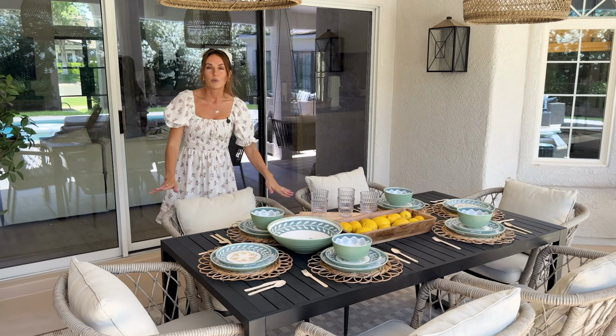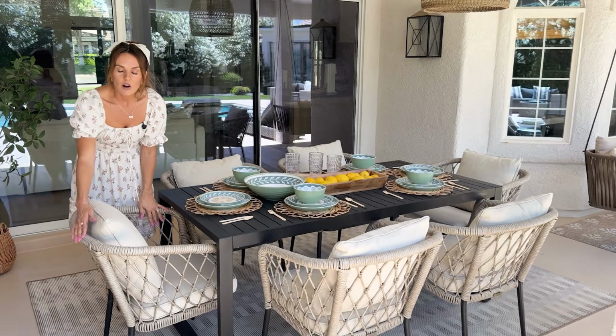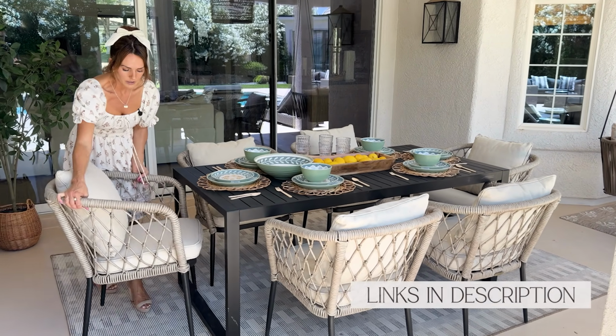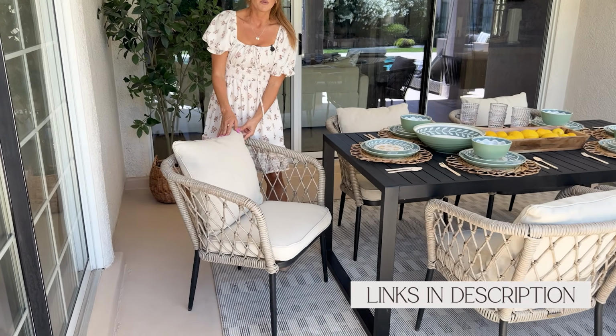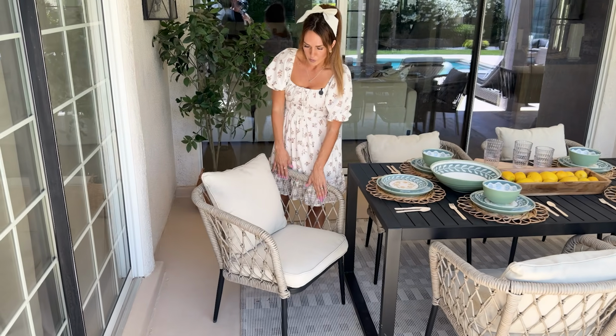Oh, and actually while we're over here, these chairs, I have had these for years, and they are also from Walmart. We'll pull one out. Let me just show you the details on these. And they look great. Seriously, I think we've had them almost 4 or 5 years, something like that. And they're just neutral, but they have a really pretty pattern.